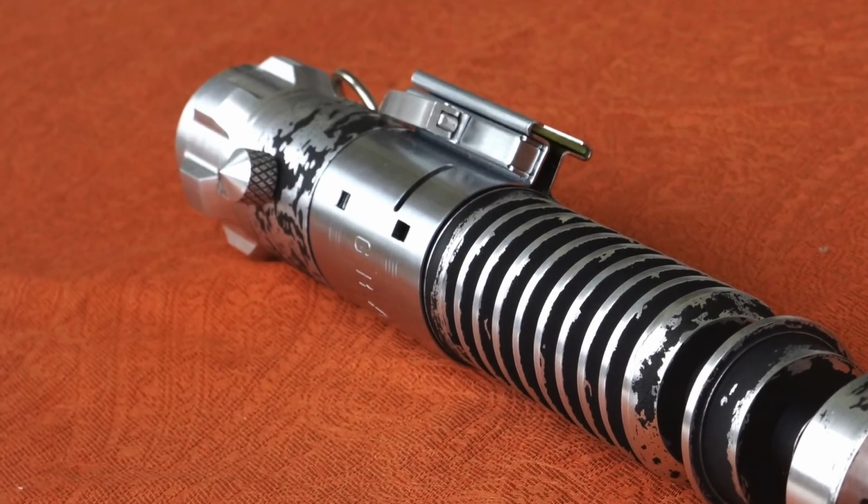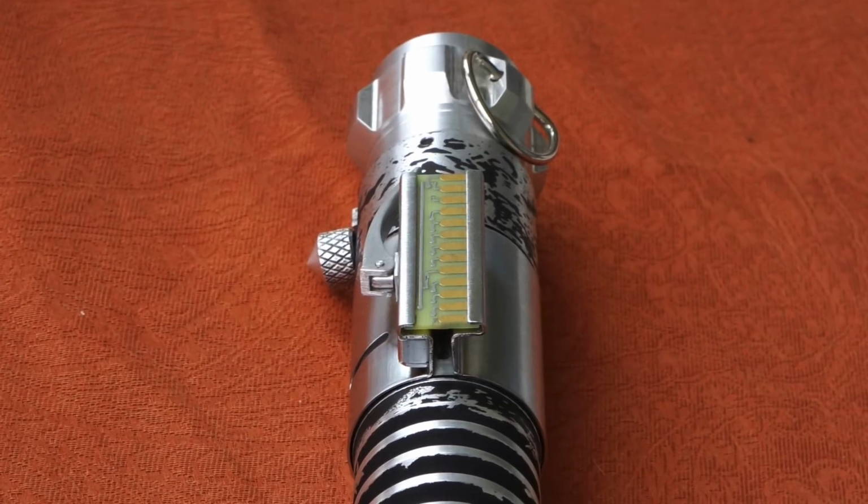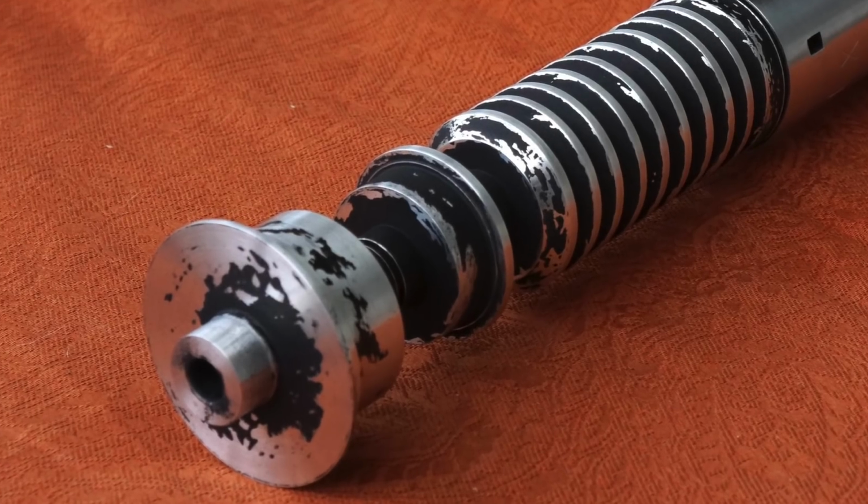It has a pointing knob and a modified lever, and it also doesn't have this color here. It's actually more of a dark black, and it looks a little bit relic. It looks like it's taking quite a beating, the version 2. It may have started its life as a stunt saber from A New Hope for Obi-Wan.